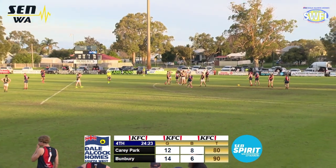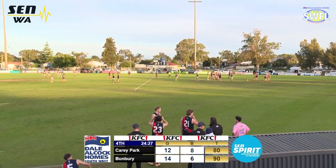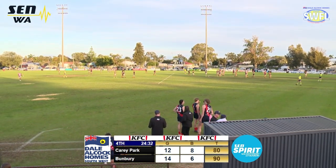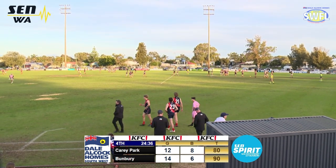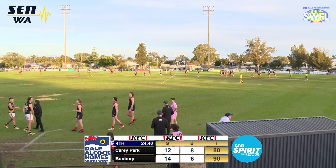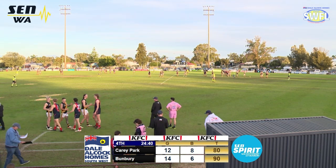The Southwest Isuzu scoreboard: 14 goals 6, 90, the Bunbury Bulldogs, to Carey Park Panthers, 12 goals 8, 80. Terrific game of footy by two teams that went at it from the first bounce right to the final siren. The Bunbury Bulldogs did enough, but Carey Park showed enough after last week's heavy conditions that they're going to be a threat come finals time.